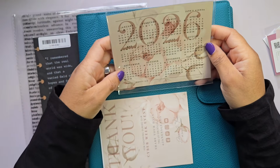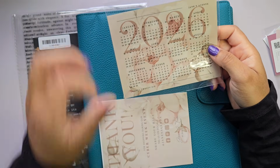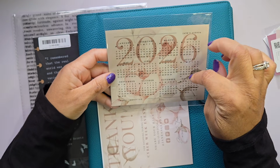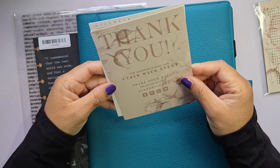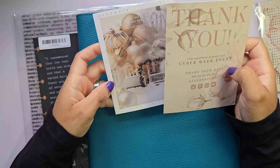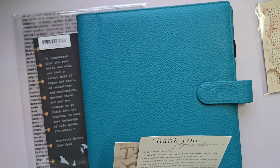And then I think I got this little magnet, 2026 calendar magnet for free. Y'all, I thought this was a big magnet. You know, I can't see these little numbers, so I'm going to gift this because I can't see that. And then I just got this thank you card and a little bit of a postcard here for December, which is lovely.